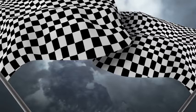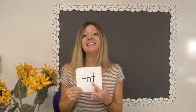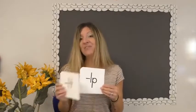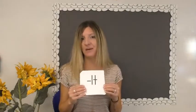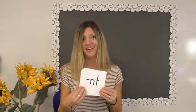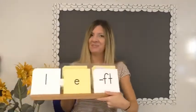Well, today we're going to talk about blends that happen at the end of a word or syllable. Here are some common ending blends. Lt, like in halt. Nt, like in pint. Lp, like in help. But I know that for all of these, I really could separate it into l-t, n-t, and l-p. Let's take a look at some real and nonsense words that have ending blends.